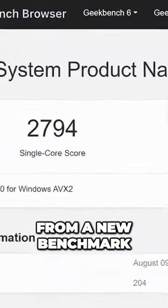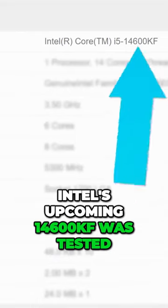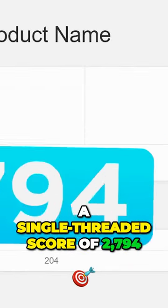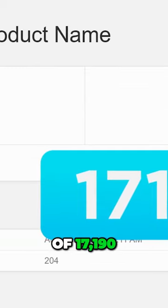This story comes from a new benchmark in Geekbench, where you can see that Intel's upcoming 14600KF was tested. And as the leak suggested, this is a 14-core, 20-thread CPU with a 5.3 GHz boost clock. When it comes to the performance, it got a single-threaded score of 2,794 and a multi-core score of 17,190.